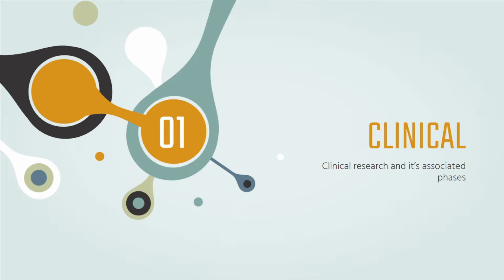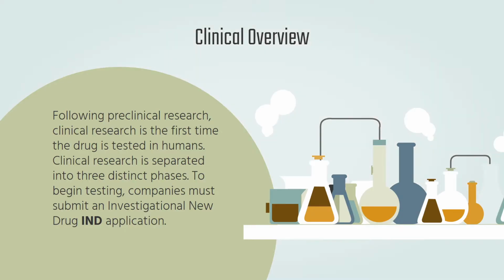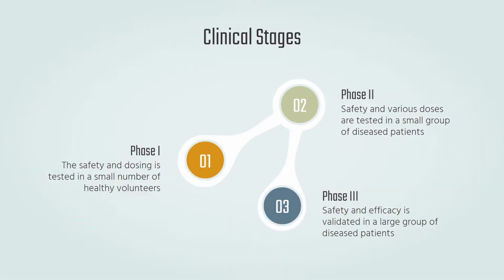First, we have the clinical research and its associated phases. Following preclinical research, clinical research is the first time the drug is tested in humans. Preclinical research is things like animal models. Clinical research is separated into three distinct phases, and to begin testing, companies must submit an investigational new drug (IND) application and have it accepted.